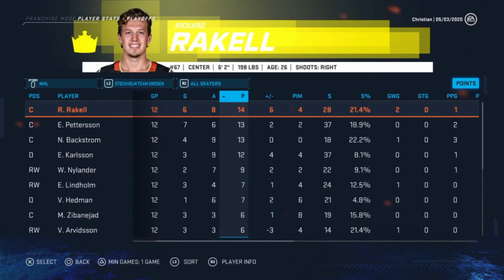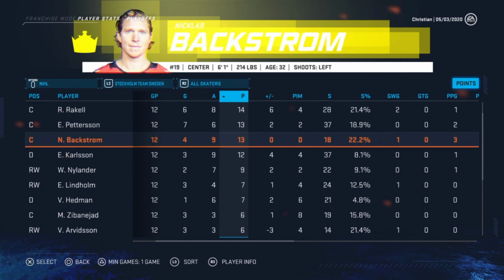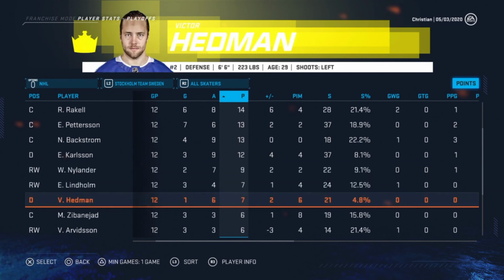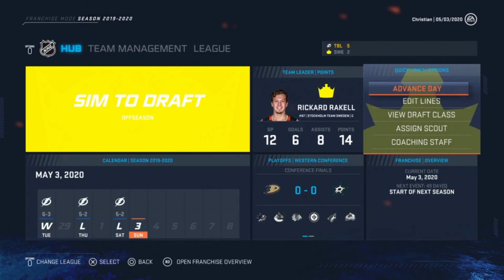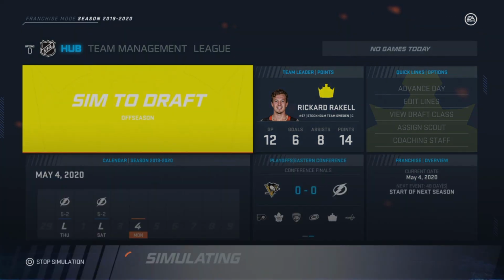Rickard Rakell actually led the team in scoring with 14 points. The most goals went to Pettersson with 7, Backstrom there, Eric Carlson with 12. It's the rest of the players there. So definitely a disappointing playoff run. Team Sweden had a very good season, but unfortunately we do lose against the Lightning. Gonna sim up to the draft, see who won the cup and who won the individual awards as well.